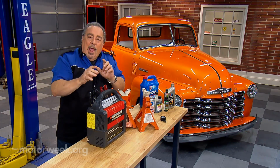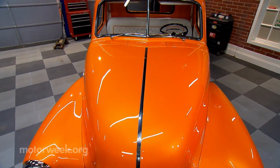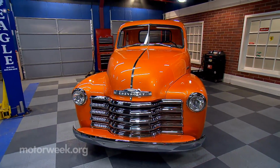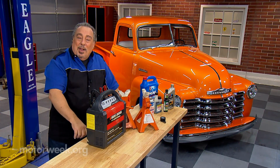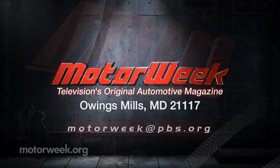And a big shout out to Justin Nelson for loaning us his gorgeous 1950 Chevrolet truck here. I saw it at a car show that I judged. I felt that it was best of show, and he's kind enough to let us use it here on the set. And if you have a question or a comment, drop me a line right here at MotorWeek.